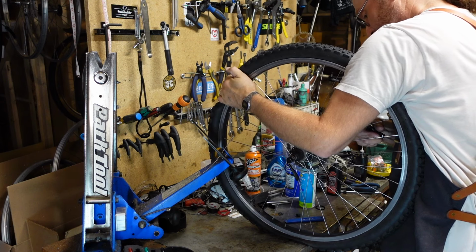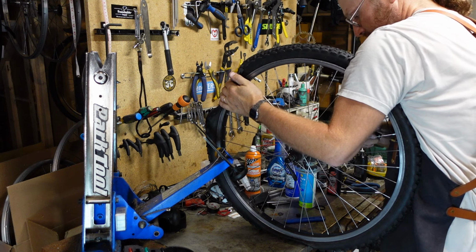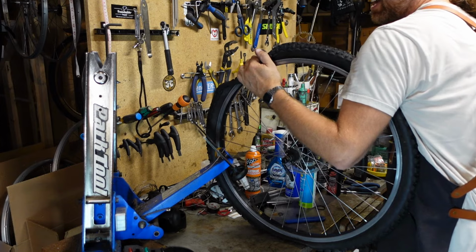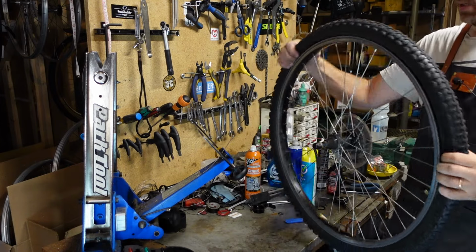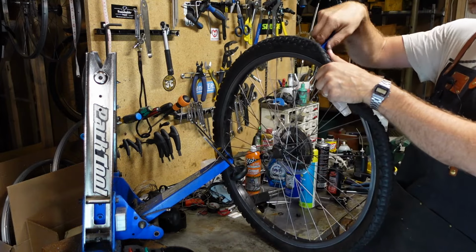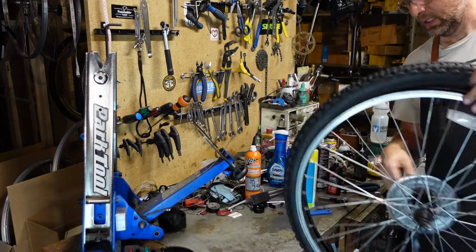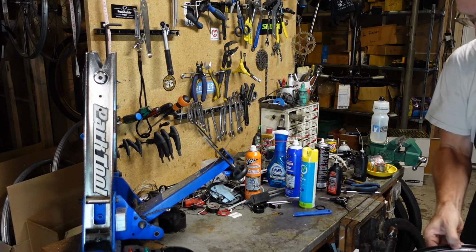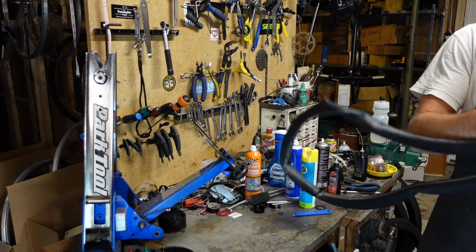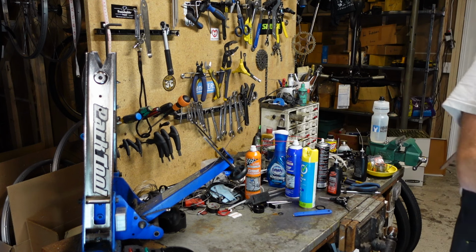Oh, you know what I'm seeing here is some pretty severe cracking in the rubber. I'm gonna put new tires on this bike. New tires sell. I am a Giant dealer, which is nice because this is a Giant bike. And I have Giant tires made by Kenda, but they say Giant on them.